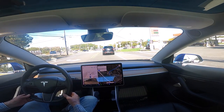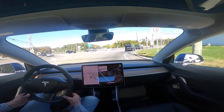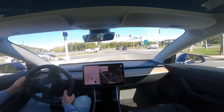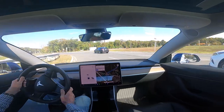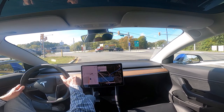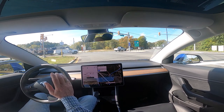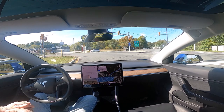Okay, we'll see if it can do this. Again, no, it could not do it. Well, since it still knows where it needs to go, I'm gonna let it go from here because it definitely did not do that right.